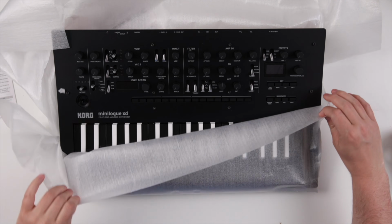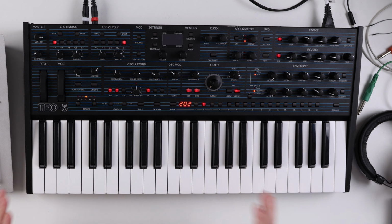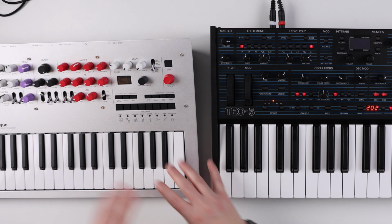It's a relatively affordable analog polysynth, and there's also the Minilogue XD. And I'm going to do a little bit of an overview here of the TEO-5 and also compare it a little bit with the Minilogue, just so you understand kind of what you're getting for your money.